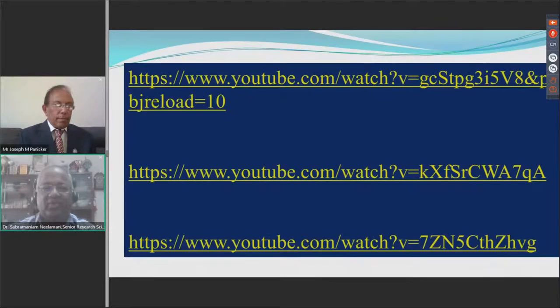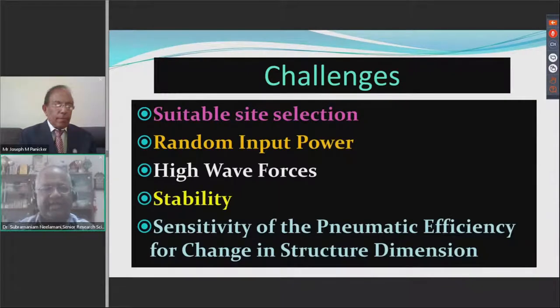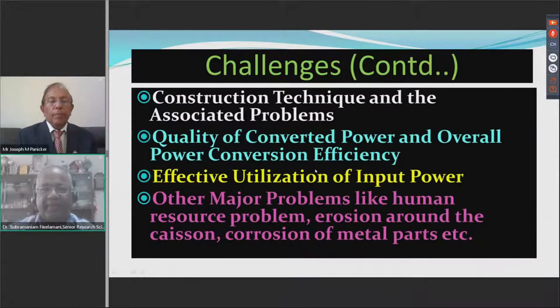Okay, I will move to the challenges. Suitable site selection is required. The input is highly random, whereas you need output without much randomness. High wave forces act on the structure, and the stability of the structure is a concern. These are all the challenges. Each one is a topic for a PhD, and we can work to solve these problems.